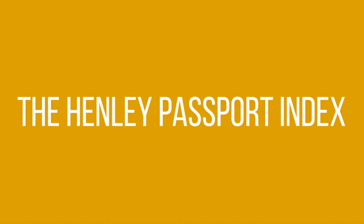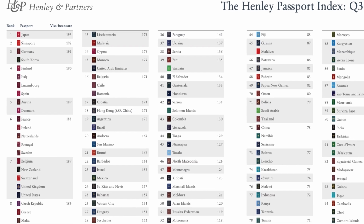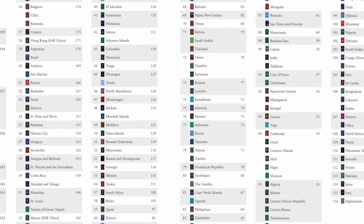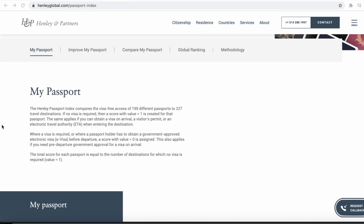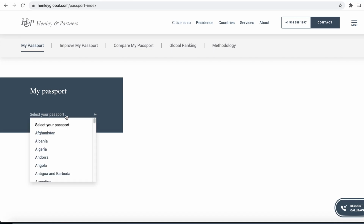What is Henley? The Henley Passport Index was developed only 16 years ago, so the concept itself is relatively new. The index simply lists the world's passports according to the number of destinations their holders can visit without a prior visa. The data is based on the largest, most accurate travel information source, the International Air Transport Association. And it's available to anyone on Henley Partners' website.